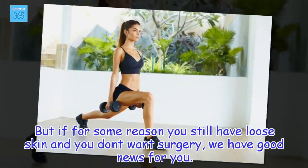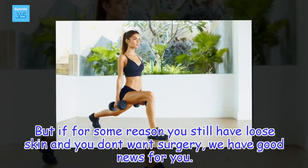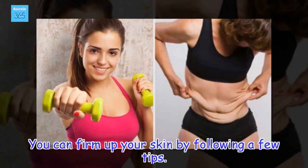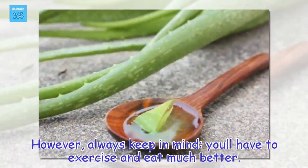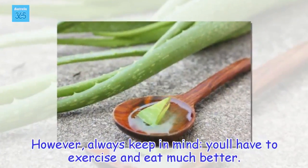But if for some reason you still have loose skin and you don't want surgery, we have good news for you. You can firm up your skin by following a few tips. However, always keep in mind, you'll have to exercise and eat much better.